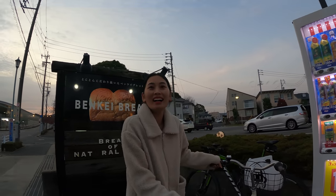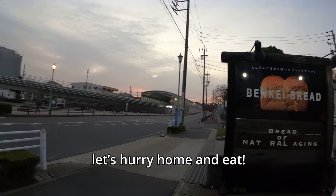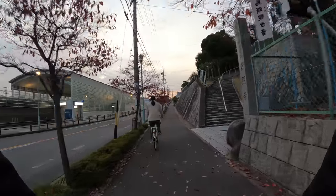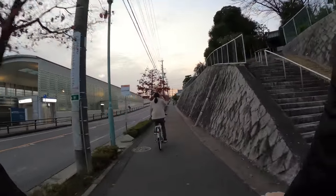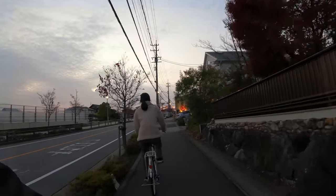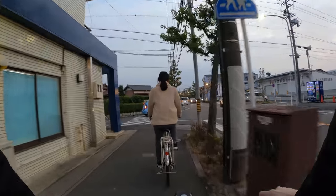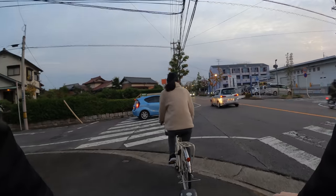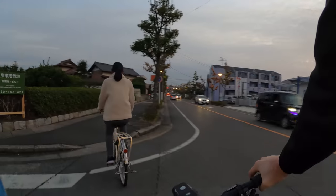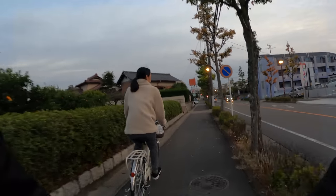And go home. So we're spoiling ourselves today with some nice, expensive bread. So it's starting to get pretty dark. We're gonna head home and eat our fresh bread. I've learned the secret to Thuong's happiness is to buy her food. So as they always say, happy wife, happy life. And that's our life motto.